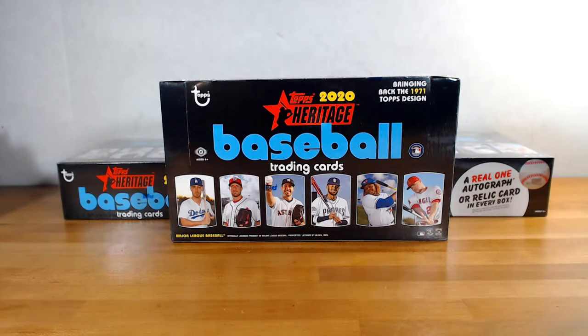And then Inception, which was supposed to come out on Wednesday, got pushed back. Luckily, it was only till Friday. So Donruss and High Tech will get us there. And then on Friday, we'll do the Inception, and then on Saturday we'll do a 2020 mixer that'll have, I'm actually excited for this.